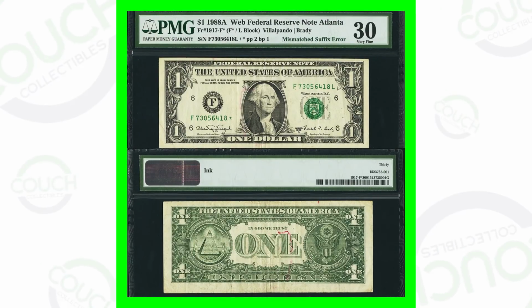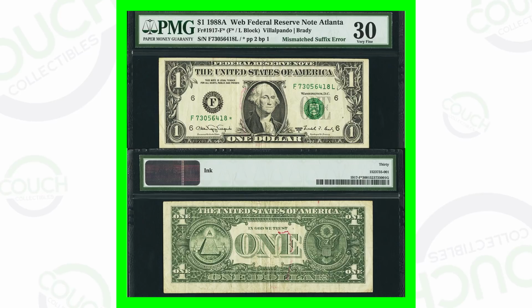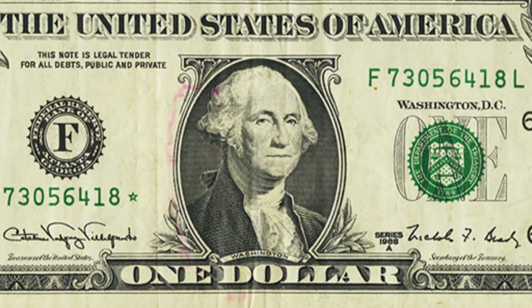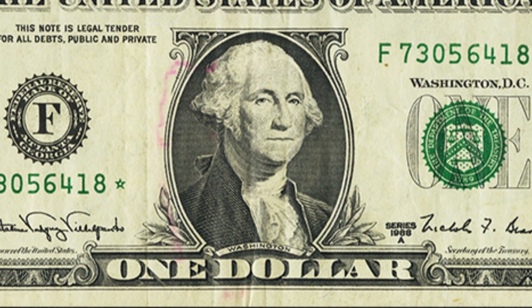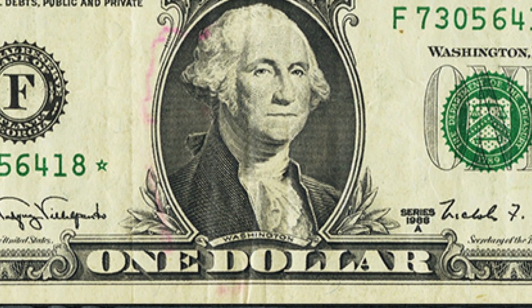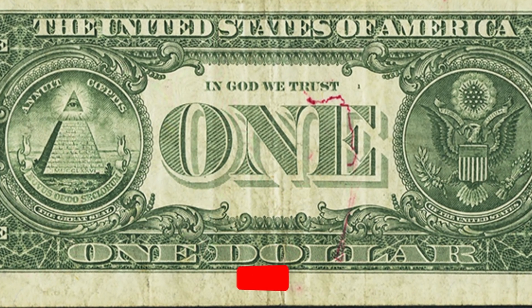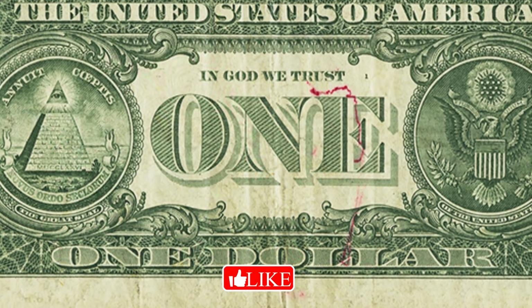Alright, so first up, we have a 1988 $1 bill. Now this one is definitely one of my favorites of this video. So you would think that nothing is wrong with this bill. If we actually look there by Washington, you could see some reddish pink marks, so you can tell that the bill's been circulated. It's not in the best shape. You see that there on the reverse as well. It's got some marks that would be like from a marker or something of that nature. So it does have a little bit of damage to it. It's not in the best condition.